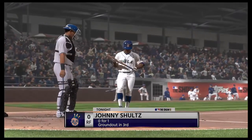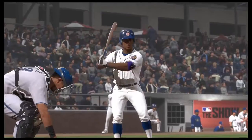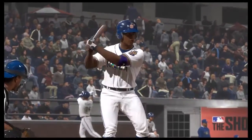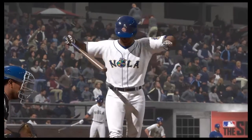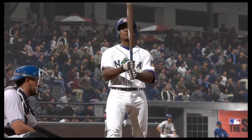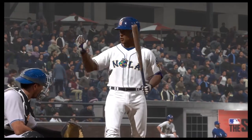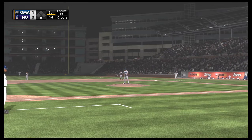Stepping up to the plate, Johnny Schultz will start things out in their half of the 6th as they look to shake things up here for a lineup that, quite frankly, has been non-existent to date. No doubt about that, Matt. They've been completely overmatched to this point. 1 hit through 5 innings. I mean, what else can you say about the pitching they faced other than it's been fantastic? We'll see if that continues as we approach the later innings.